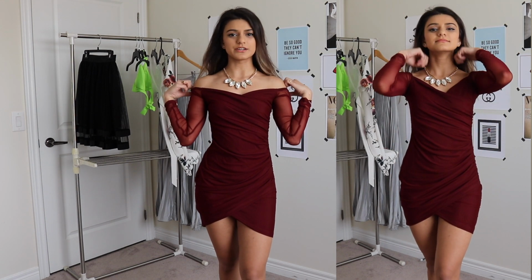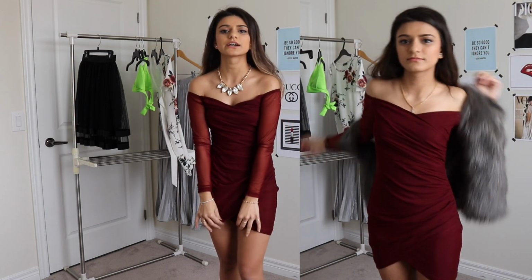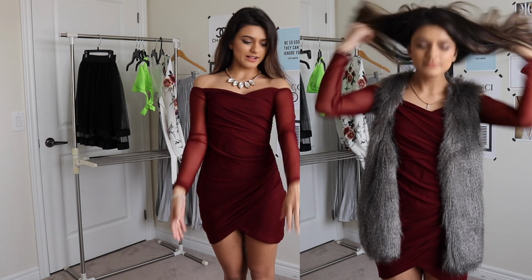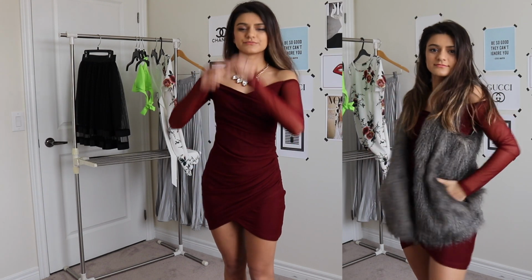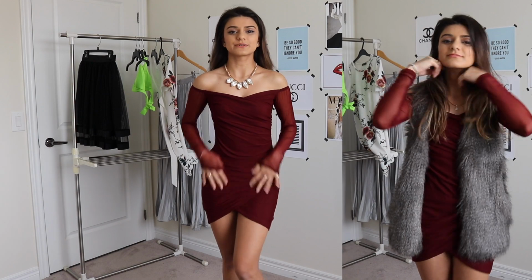It's kind of up to you where you want to wear it. It's not too short, it's comfortable, it fits well. The sleeves are really nice too, not too long, not too short. So yeah, I really love this one.